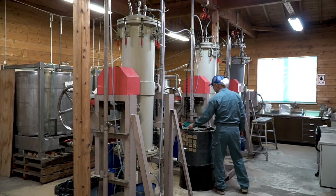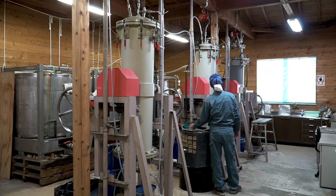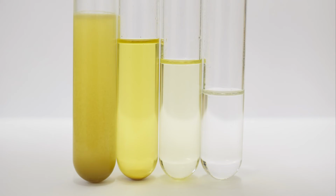The oil is then filtered. The test tubes indicate the increasing purity of the oil from 1 to 4. The top quality is now sold to discerning customers in Paris.